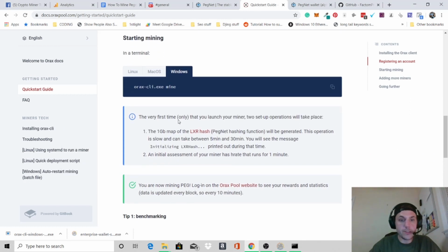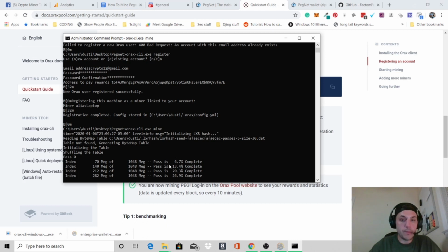So it says right here, the very first time only that you launch your miner, 2 setup operations will take place. The first one being the 1 GB map of the LXR hash Pegnet hashing function will be generated. This operation is slow and can take between 5 minutes and 30 minutes. You will see the message initializing LXR hash printed out during that time. And then the second thing is an initial assessment of your miner hash rate that runs for 1 minute. So it's going to be taking some time to set all this up. It's going to be building that out, but this is what it looks like. And then, from there, just let it run.